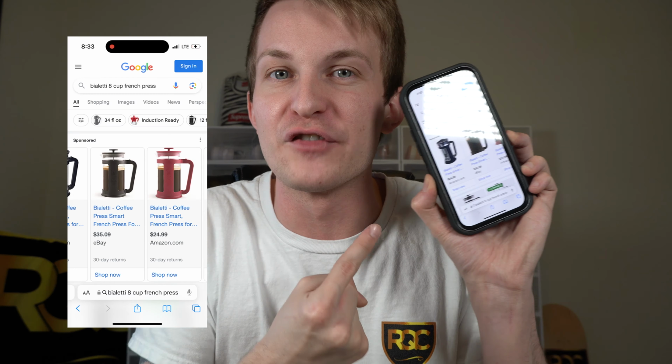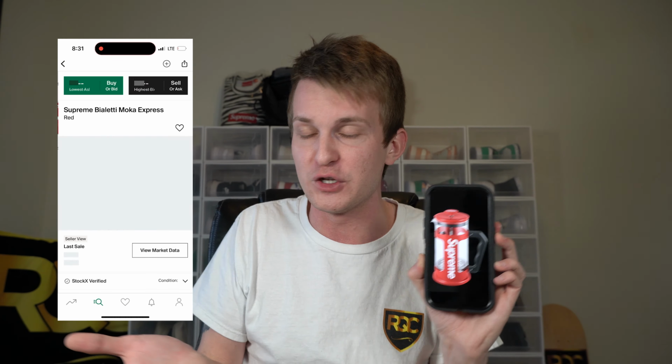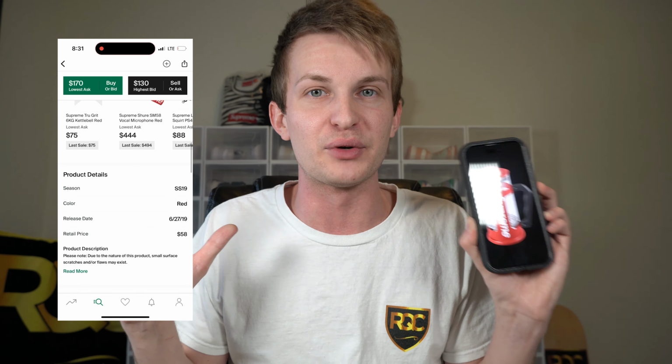Just since I had 3 cups of coffee today, it brings us to our next item. The Supreme Bialetti 8-cup French press. Now, this is a crazy item, and I think it's gonna make us a lot of money. Without the Supreme collaboration, it's only going for $25 retail. I think once they slap the Supreme branding on it, we're gonna see it go for like $35 to $40 retail, and we're gonna see it resell for double, if not triple. Supreme has already collabed with Bialetti before on a few different coffee products, and they all have resold for double.